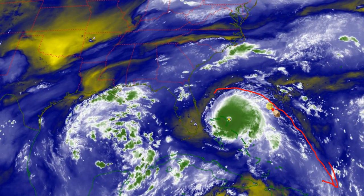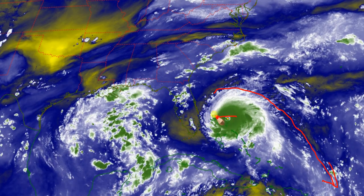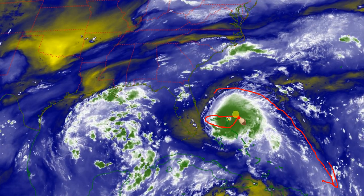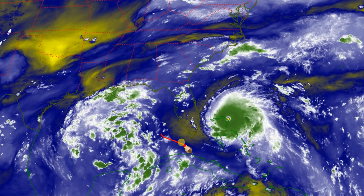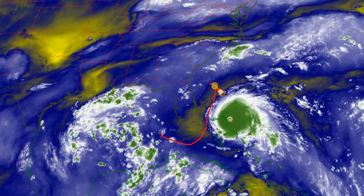The second is it's going over water that's about a degree warmer than normal for this time of year, and this time of year it's already extremely warm. It's the Gulf Stream flowing through here, from the Gulf of Mexico.